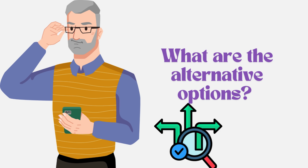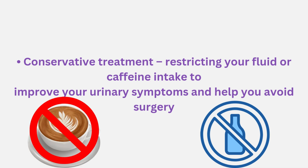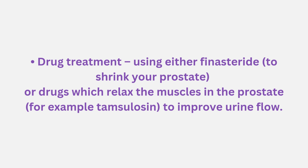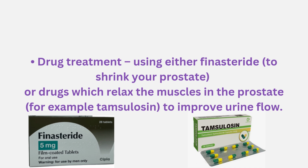What are the alternative options? Conservative treatment, restricting your fluid or caffeine intake to improve your urinary symptoms and help you avoid surgery. Drug treatment, using either finasteride to shrink your prostate or drugs which relax the muscles in the prostate, for example, tamsulosin, to improve urine flow.